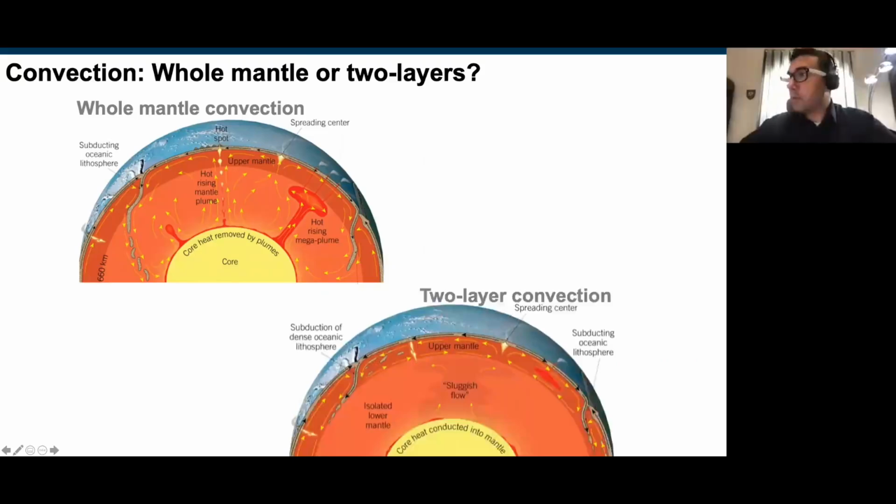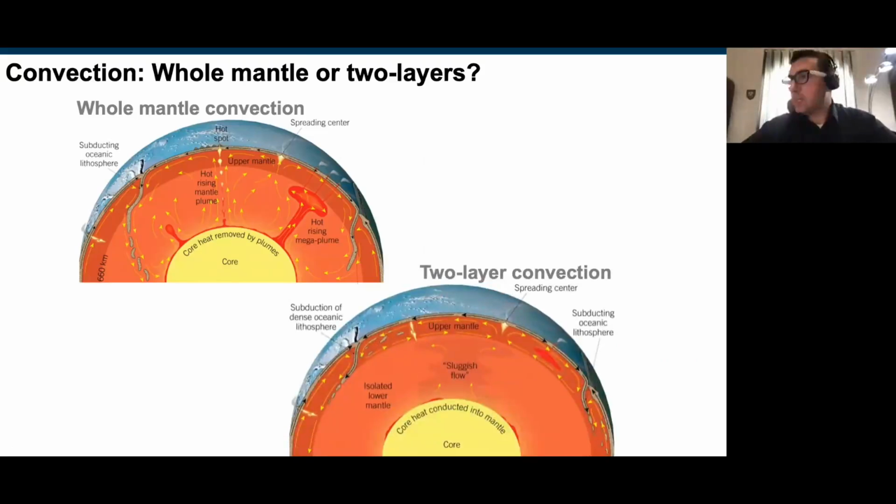Or else, in the case of a two-layer convection system, we have two layers which are isolated from each other. In the lower mantle, it is sluggish flow, things move very slowly, whereas we have a more active convective system in the upper mantle, which in this model can also explain subduction and ridges and hotspots. In the case of subduction, it seems that it doesn't penetrate down into the lower mantle.